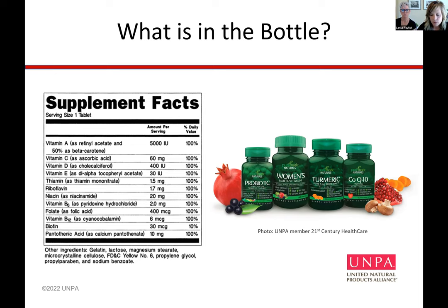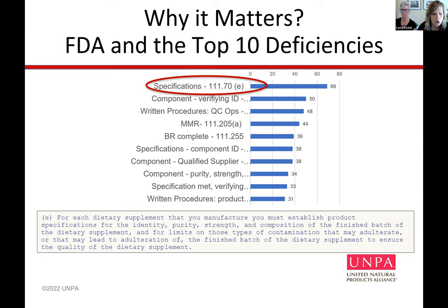We're going to be looking at all of those details, so we'll walk through that. Why is it important? It's important to an FDA investigator and to the consumer because FDA is using, these are the top 10 deficiencies that the FDA finds when they're looking at a dietary supplement investigation. At the top is 11170E, and it has been since 2009.